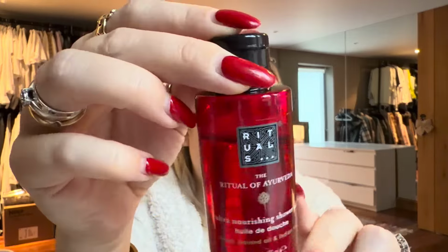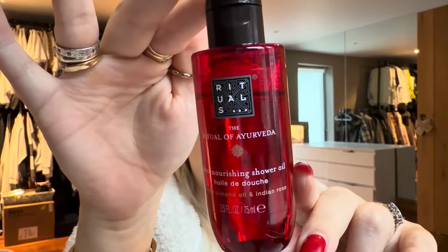Anyway, my mum bought me this lovely Rituals one, so I thought I would show you what I've been getting in them. The first one that I got was this ultra nourishing shower oil, which comes in this little red bottle, and it's so nice. It's like a shower oil.